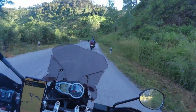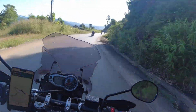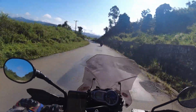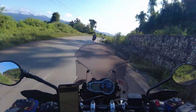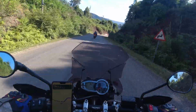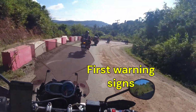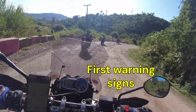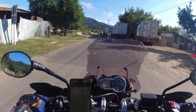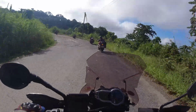So far so good, it's a beautiful morning and we've made an early start, and as we gain height the scenery is just spectacular. But then we get the first signs that the road is starting to break down a bit. And then it gets progressively worse.